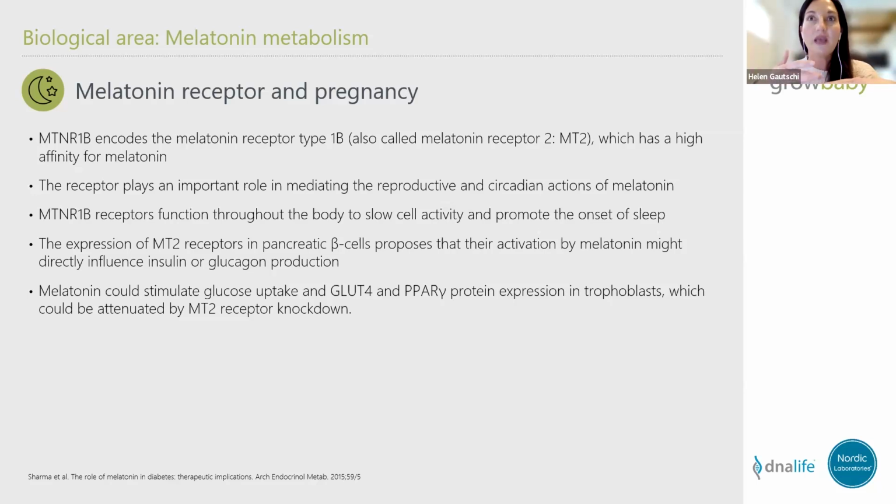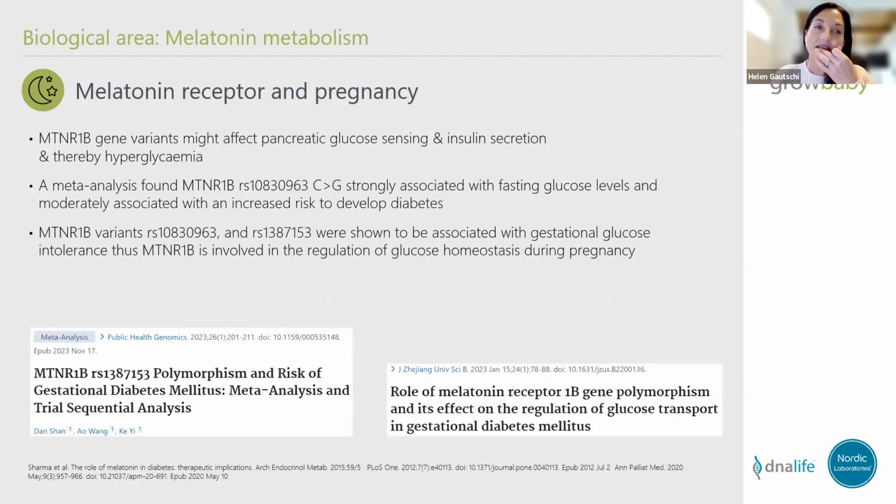And so we need to make sure that we have a good sensitive melatonin receptor, but we're also providing sufficient melatonin. So we see that these variants might affect pancreatic glucose sensing and insulin secretion, and thereby hypoglycemia. In some really good, very recent meta-analyses, there's been very strong association with fasting glucose levels, moderately associated with increased risk to develop diabetes, and also glucose intolerance. And this has been found also very strongly in gestational diabetes. As we said, we don't want to call it a predictor, but it's a very strong indicator that we need to act in these women who carry the variant.